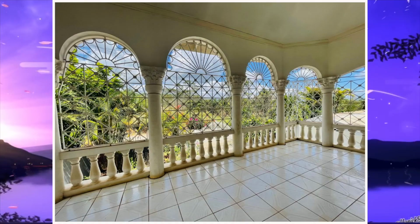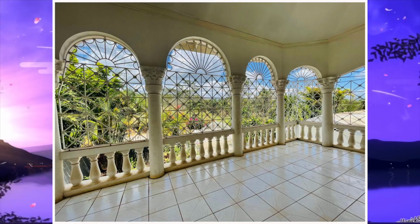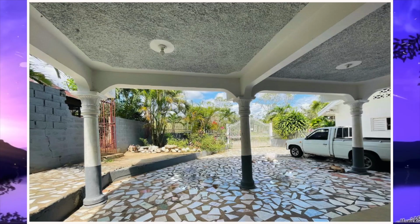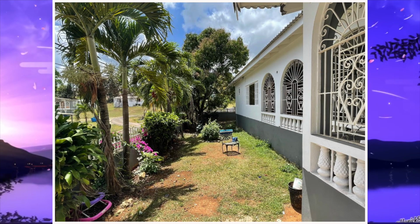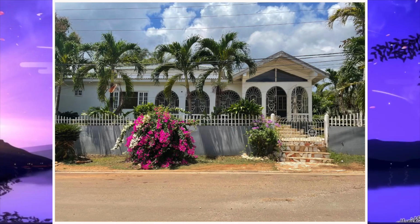Next we have the balcony. And here we have a 2-car carport. This will then be the end of house number 3.